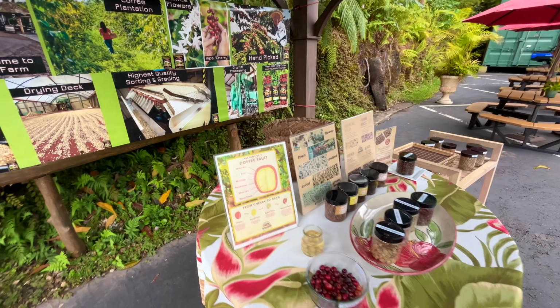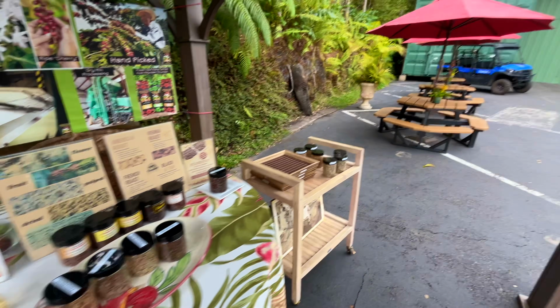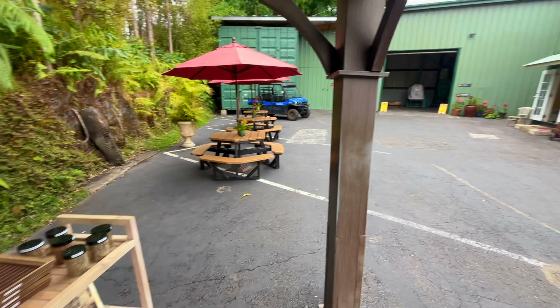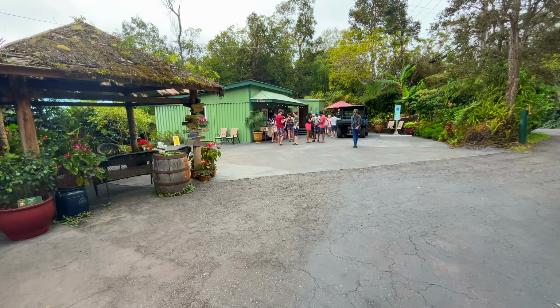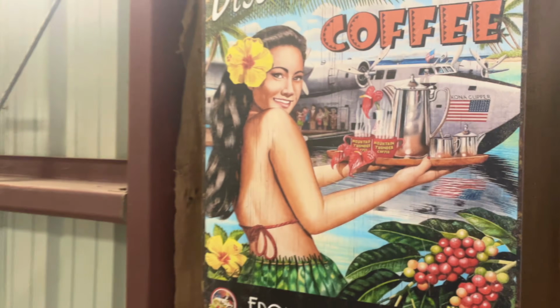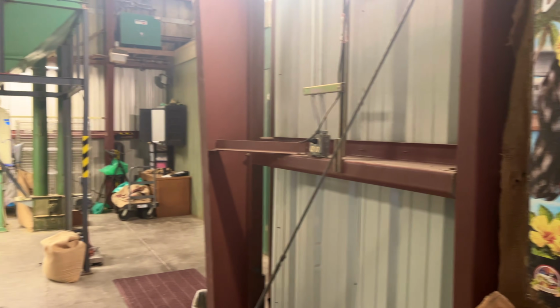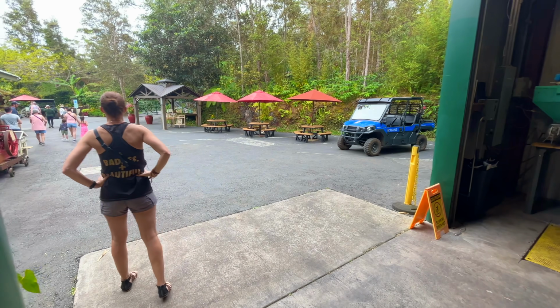So there's a free tour here at the Mountain Thunder Coffee Company. They explain all the different ways that they process all the cherries and the beans, and then they let you cruise over inside the workshop where they do everything with the actual beans.